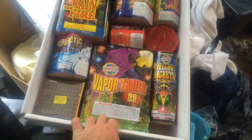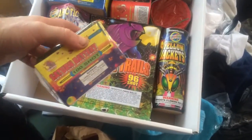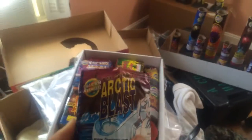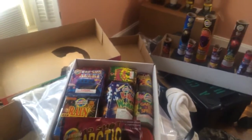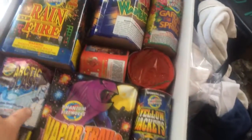Vapor Trails is awesome. You got the Saturn Missiles. You got one hundred of these, 100 shot. Those are always awesome to do. The Arctic Blast 19 shot. That's pretty cool too. It shoots off flaming balls. No reports though. Line of Fire.